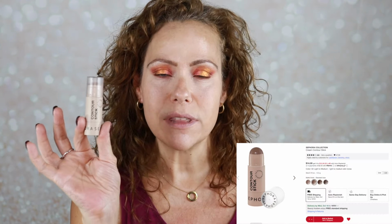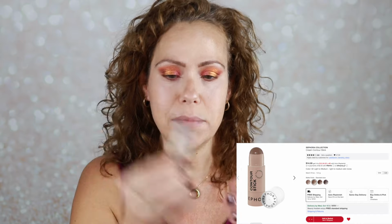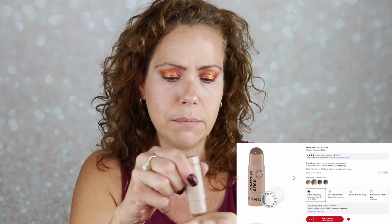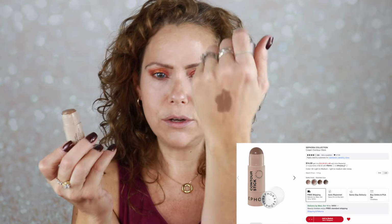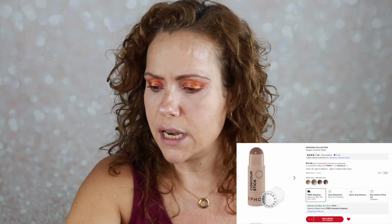And another one that I don't anticipate leaving, but just grabbed, is this one from Sephora. I want to confirm that I still love it before the Sephora sale. This is their contour stick. I have mine in the shade light to medium. This is a super soft texture. I'm gonna put a little bit on my hand. You can see the more cool toned brown that it is.